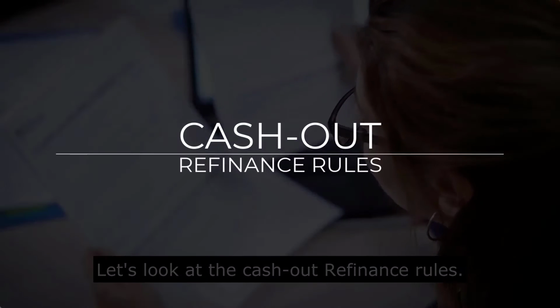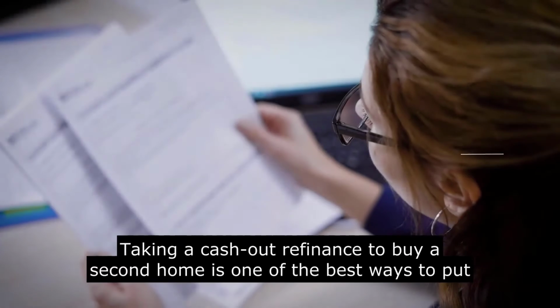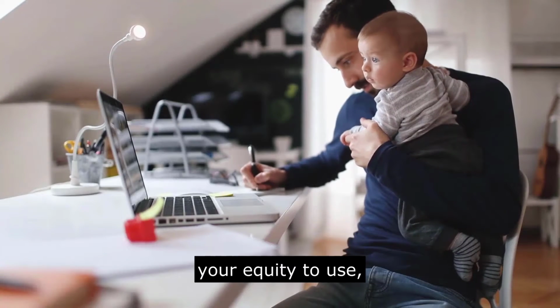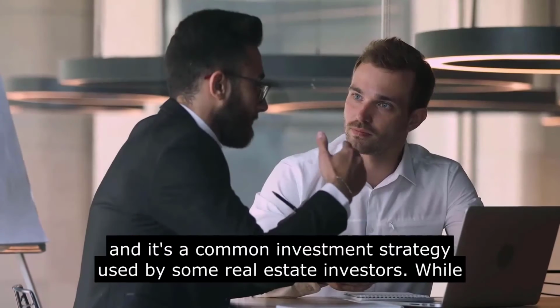Let's look at the cash out refinance rules. Taking a cash out refinance to buy a second home is one of the best ways to put your equity to use, and it's a common investment strategy used by some real estate investors.